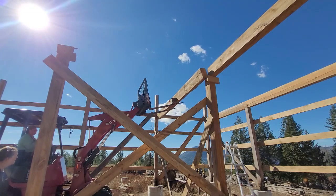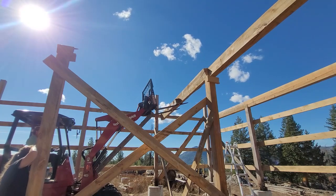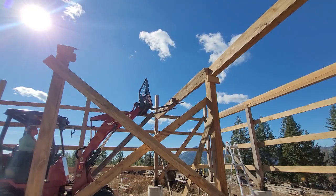But the key again, and I didn't do it here, was get that beam all the way to the end of the forks. Because that truly does give it a couple more inches, and I didn't do that.